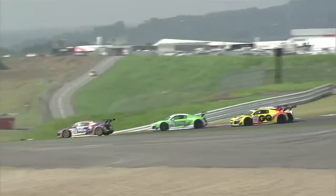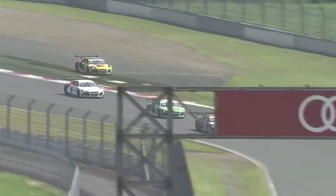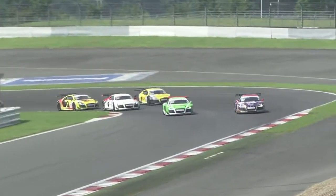Now coming through turn one, KOU and Aidan Wright. It looks like Aidan Wright just got a bump there from KOU. This is real roughhouse stuff here at Fuji. This is a real dogfight. We got from P3 all the way down to P9. This is push to pass heaven for all the drivers. They're trying to use it, trying to get past the guy in front. They're trying to defend from behind.